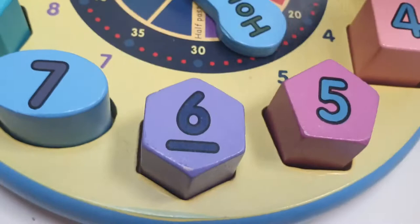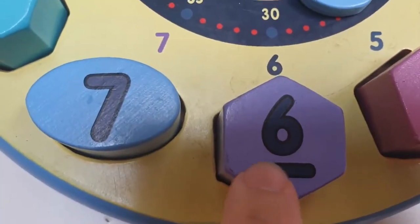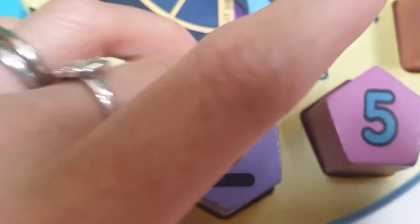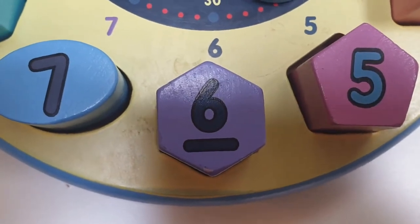1, 2, 3, 4, 5, 6. That's right. It's the number 6. Wow, they've just put that line at the bottom so that you know that's the bottom, because otherwise you might get it muddled up and put it like that and then it says 9. We don't normally put a line under a 6, but that's just so we know that's the bottom and that's the right way up.